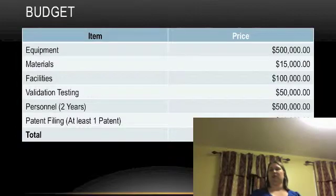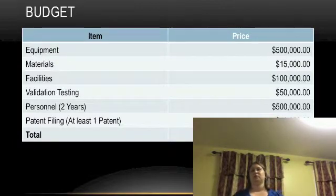So when it comes to pricing, here's the anticipated budget. I'm estimating that it's going to be a little less than $2 million between equipment, materials, possible facilities upgrades, validation testing to go through to get the FDA approval, additional personnel that we would probably have to hire to maintain this product line, and whether we file a couple of patents from this, that's going to cost a minimum of $10,000 per patent because it is a company patent.